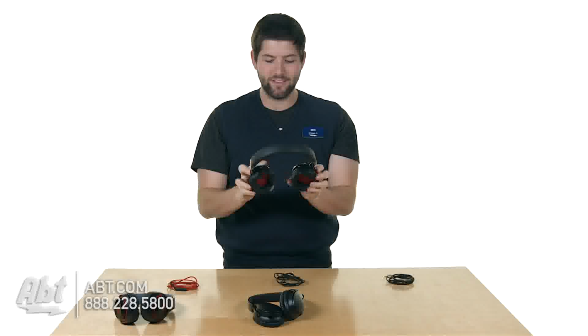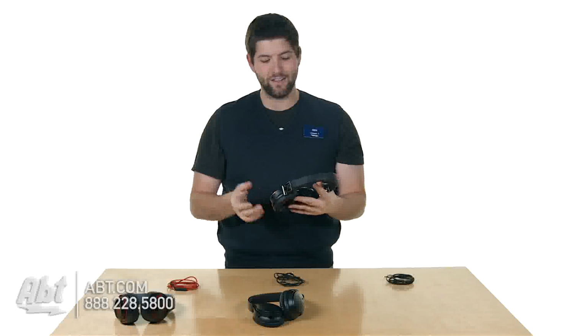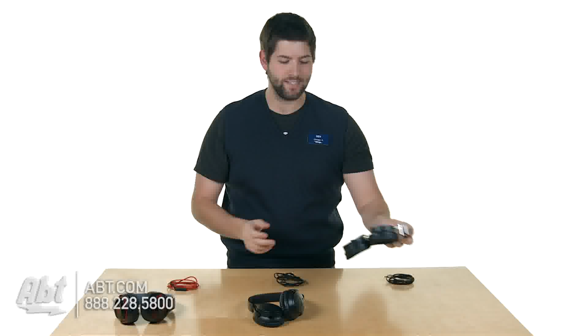So these also hug your ears pretty well. I think the Bose do a slightly better job of getting your ear into the cup based on the shape. It's more of an oval, where these are more round. But these are also a very comfortable pair of headphones. They are a little bit heavier, so on a long trip you might get more fatigued wearing these. So for those reasons, in this category, I'd have to give it to the Bose.